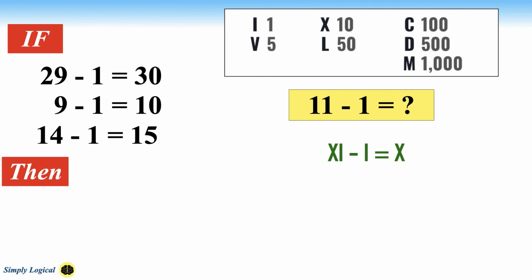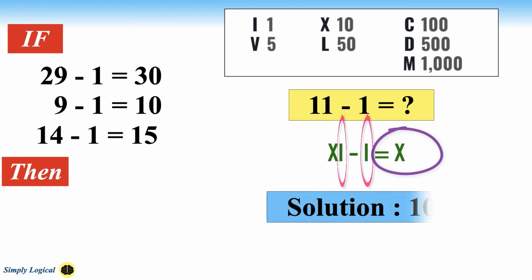Roman equivalent of 11 is XI. Now remove I from the numeral, which results in X. Thus the solution for this puzzle is X, and its equivalent decimal representation is 10. Thus the answer to this puzzle is 10. If you have the knowledge of how to represent numbers in Roman numerals, then solving this puzzle is very simple.